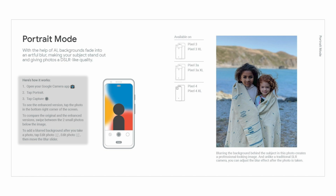This is to help folks demo in-store or show customers how easy it is to use each feature. On the right-hand page, you'll see which Pixel phones offer each feature. For portrait mode, that's Pixel 3, Pixel 3a, and Pixel 4. And of course, you'll see this gorgeous shot taken using portrait mode on a Pixel phone.